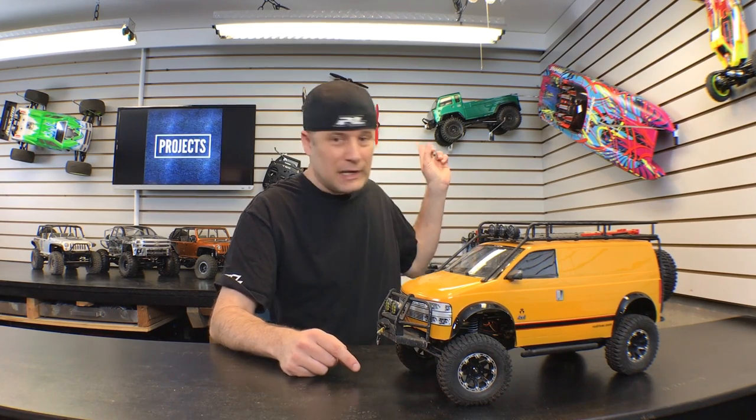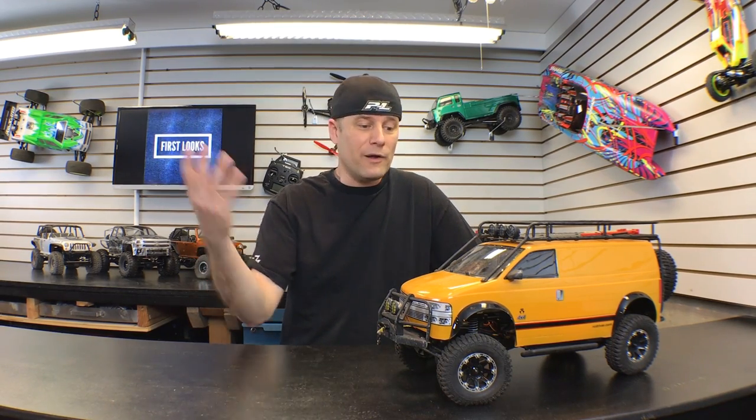One of the comments I notice often is, what is that yellow van hanging on the wall? And this van you see right here has been hanging up over there for the past few weeks. Now, rather than keep on answering all the comments individually, I thought, hey, why don't I do a video dedicated to this truck right here?